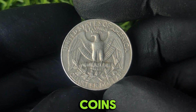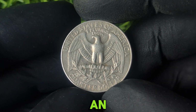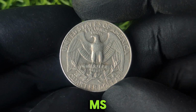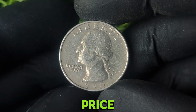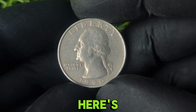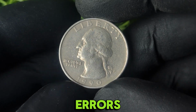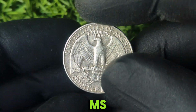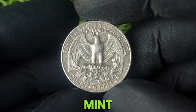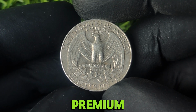However, there are coins from 1990 that have sold for thousands, and in theory, an ultra-rare error quarter in MS 68 or higher condition could fetch an extraordinary price from a passionate collector. Here's what you want to look for if you have a 1990P quarter. Wrong planchet errors, like struck on a nickel or dime planchet. Coins graded MS 67 or higher, mint state, uncirculated, are rare and often sold at premium prices.